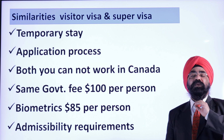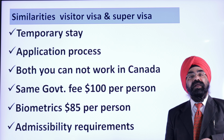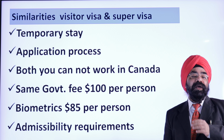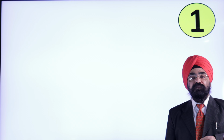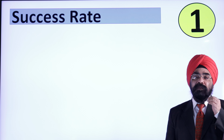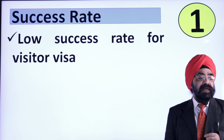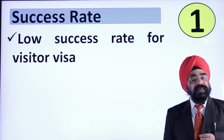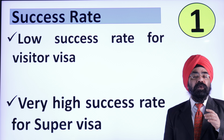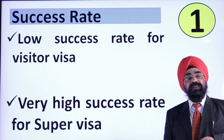Now, let's look at the important differences. So many differences, we'll share one by one with you. I will share with you 10 important differences. So going one by one, starting with the first one. The first difference is the success rate. Visitor visa has a comparatively lower success rate, whereas the super visa has a very high success rate. So success rate is the first difference between visitor visa and super visa. Visitor visa, low success rate, super visa, very high success rate.